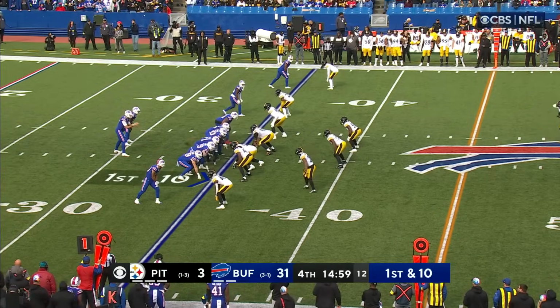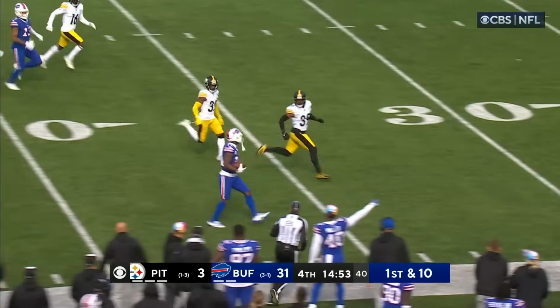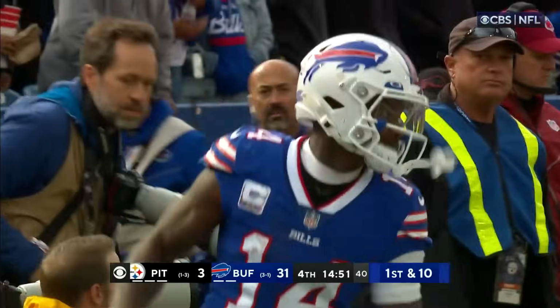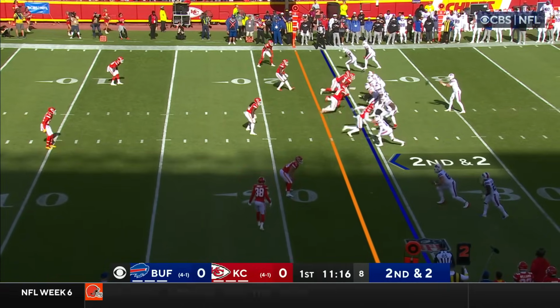They're warming up Case Keenum on the sideline, but Josh Allen still out there as he completes it to Diggs. Look at Diggs cut it upfield and high step it twice. And that's going to be enough to put Josh Allen over 400 yards passing for the game. That phrase from Hank Stram, Super Bowl IV.